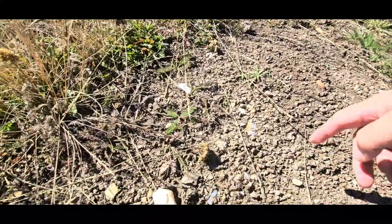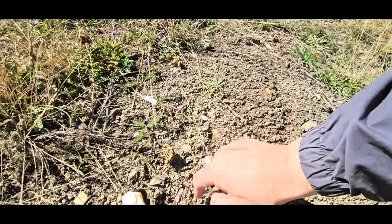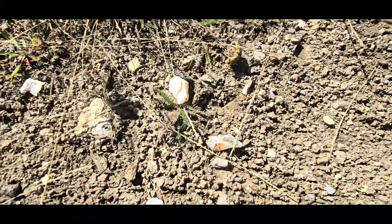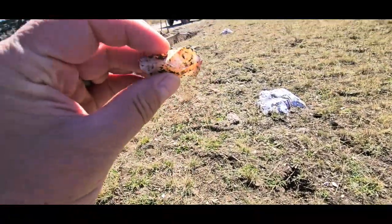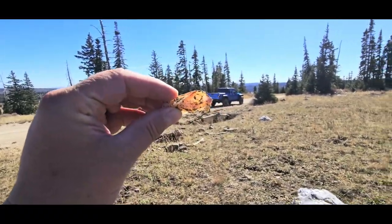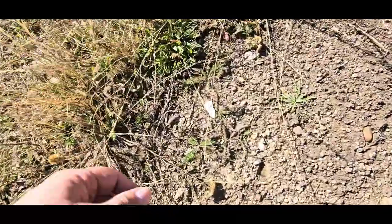A lot of this is milky. There's some blue in that piece. Some blue looking in that. Oh, wow, that's actually really pretty. What'd you find? No, I was laughing because I saw the shadows and the birds were in.